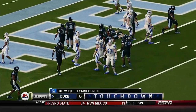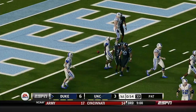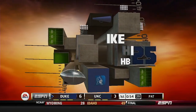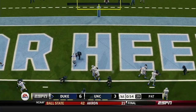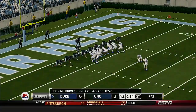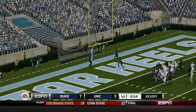Touchdown, Blue Devils. Let's go! Tough football right there. Getting down to the goal line and just punching it in. Nice play to take the three-point lead here early in the first quarter. The question now is if they can build off this momentum later in the game.